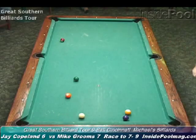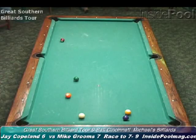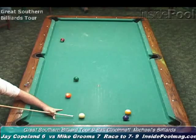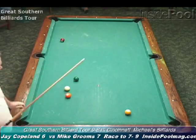See, I don't like this angle. No. This angle is too shallow. And he's going to run into the nine no matter what. Well, no, he doesn't have to run into the nine. It's just he's going to really have to spin it or draw his ball back. Yep. And he's going to get pretty good.